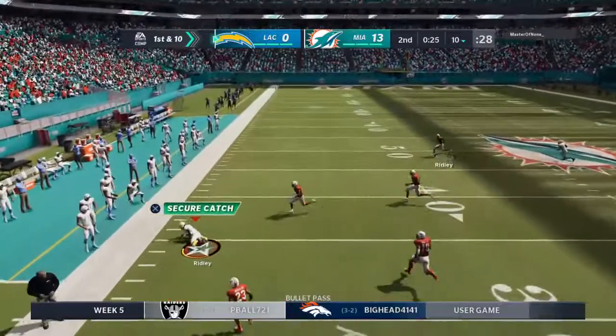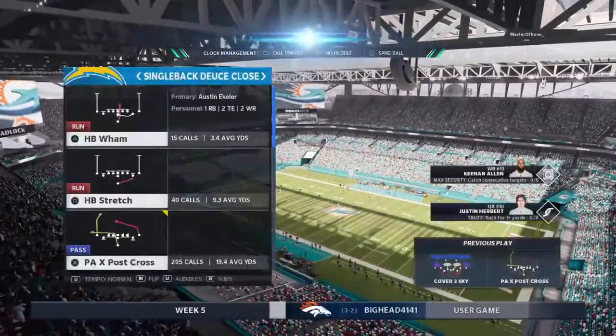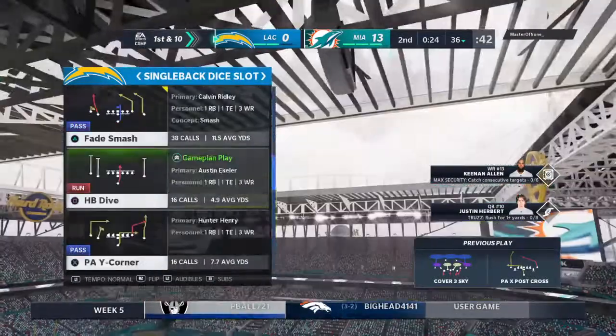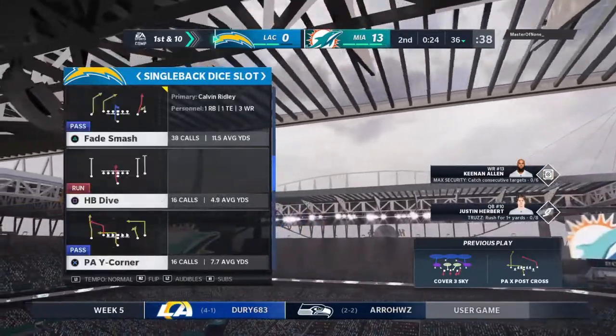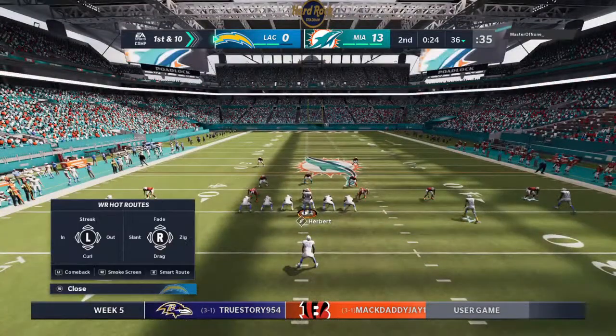Gives them a chance. If they want to be aggressive, try and maybe get a safety out of this whole thing, it puts them in that position. The Chargers going to signal for the first of their timeouts as they'll stop the clock with 24 seconds to go in this first half. This offense finding its legs now.